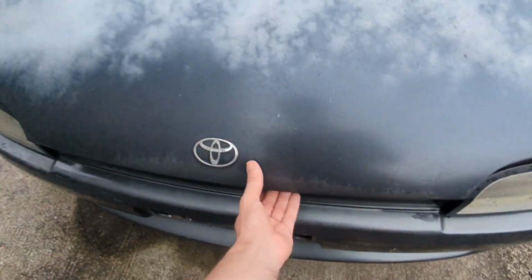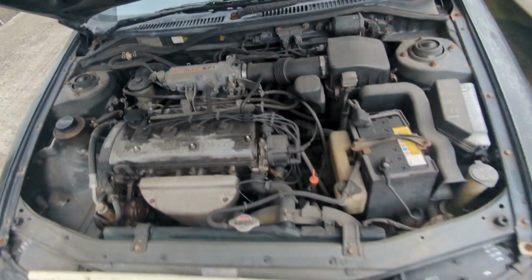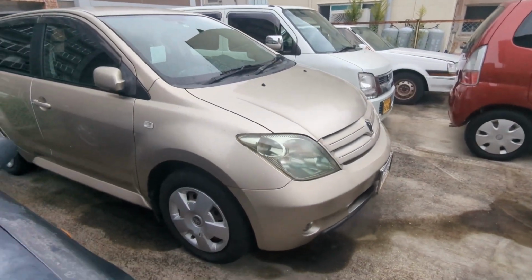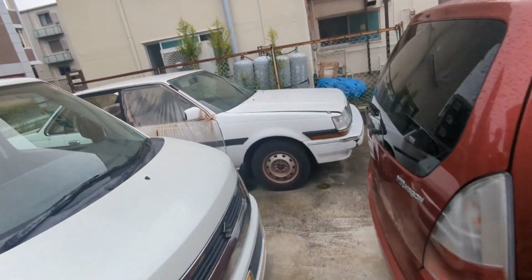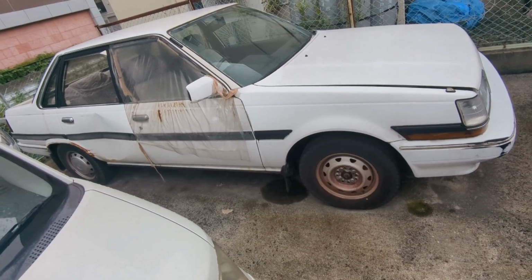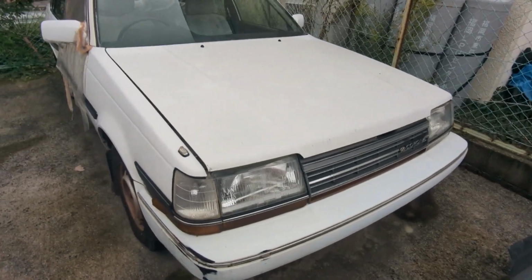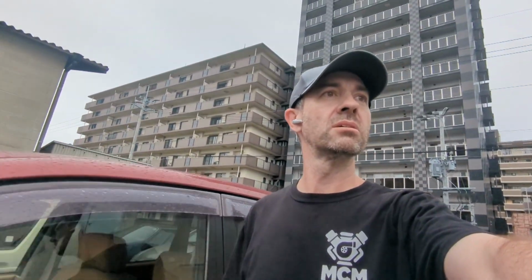Oh, well, you know, let's have a look. I don't know. Anyway, there you go. That's the epic engine. Someone was asking about this generation of Corona. Mega rare in Japan. Front wheel drive. From an era of less than epic styling. But there you go. There is that. And now let's move on to the cool cars.